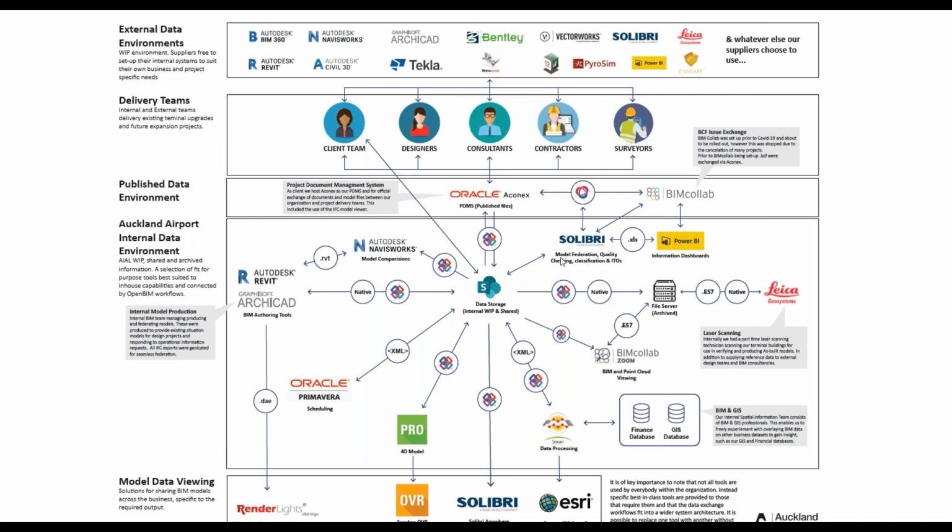But here, Solibri is key in terms of our model federation, quality checking, classifications, and the ITOs, and feeding back to the supply chain what they need to do to their models to make them better. We're also currently using Solibri Anywhere as a viewer for those that need it, like design managers and project managers who need a more detailed view of the models that we're receiving.